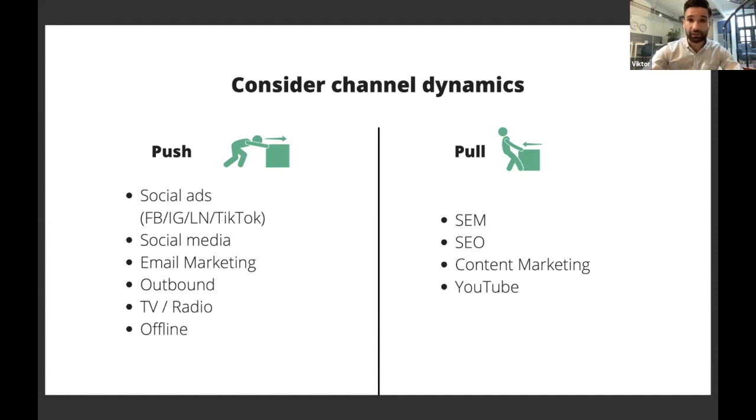Whereas on the other side, you have the pull channels. I go on Google to search for a particular thing. Let's say that I need an accountant, right? I would go to Google and search for accountants in whatever market or city I am in, right? So I have an intent.